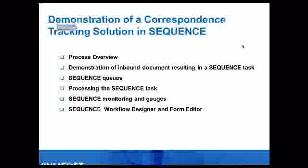task. That sequence task going to a queue of people, and in this demo environment it's just a broadcast queue to 3 people, but we can talk more about the sequence functionality in terms of queues and load balancing work across multiple teams. We will have a look at a form within Sequence that can be used to review the inbound customer correspondence and process the sequence task.